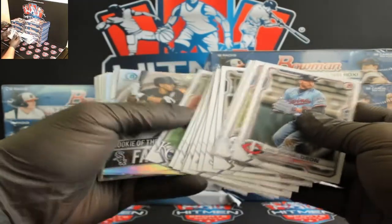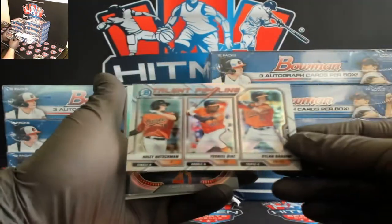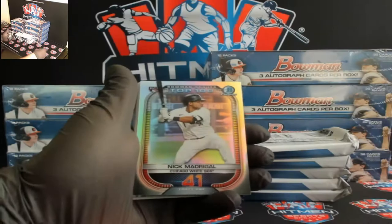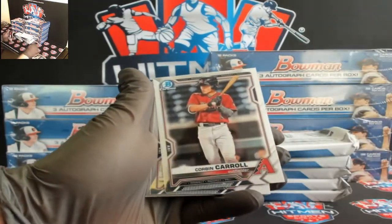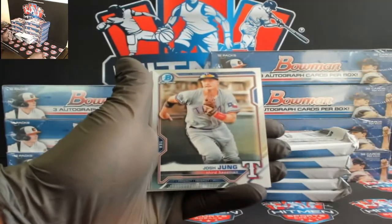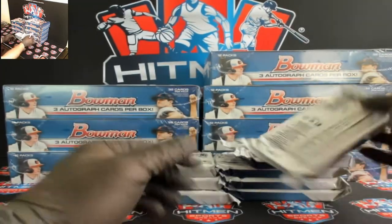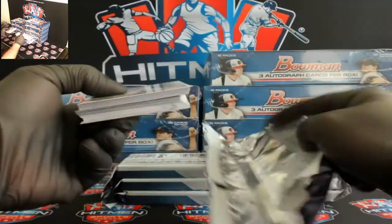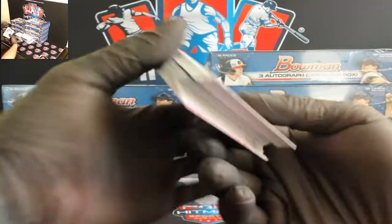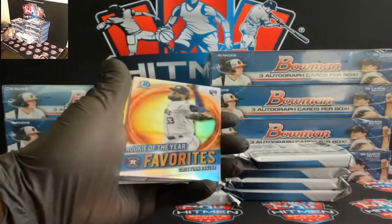There's all the paper. Madrigal. There's a triple player for the Yankees. Insert. Madrigal. Feliciano. Corbin Carroll, Jarvis, Jung, Luciano, and the rest of the paper in that pack. All the papers.